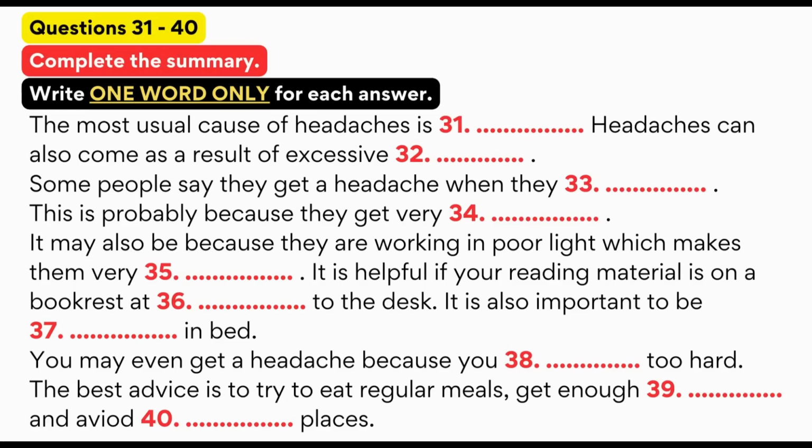Another thing, it's very important to check that you are working in a good light. It will not actually hurt your eyes to work in a bad light, but it will make you tired very quickly and is very likely to give you a headache. What's more, if you have the book flat on a desk in front of you, it will be harder to read, and you'll have to hold your head at an odd angle. It is wise to have a book rest, which raises the material you are reading 45 degrees to the desk. This will help reduce your chance of a headache.